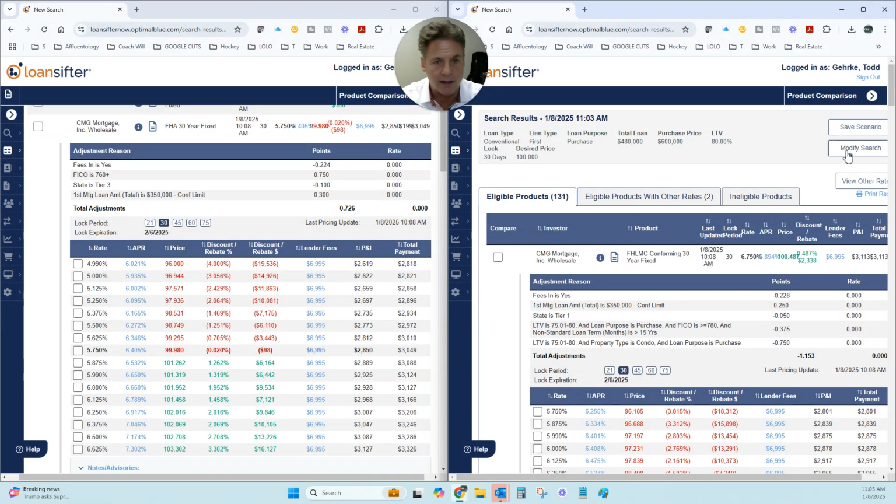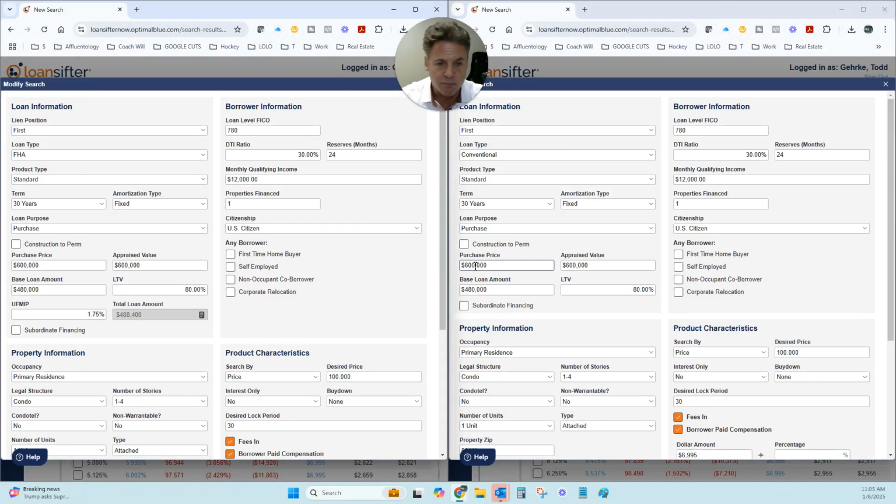So in both of these, let me go back. I'm going to hit modify search to show you again. It's the purchase price is $600, purchase price $600, base loan $480, base loan $480. Now the only difference between the FHA loan and the conventional is they're financing in an extra $8,400 in this upfront mortgage insurance fee that you just can't get rid of. So the argument comes in, well, I got to pay $8,000 more. Yeah, the $8,000 is cooked into the loan balance, and it still results in a lower monthly payment on the FHA loan when you look at the principal, interest, and the mortgage insurance than the conventional loan that doesn't have that.